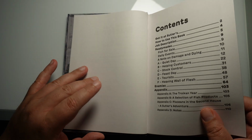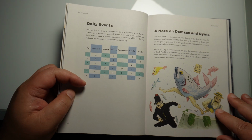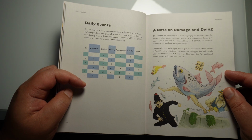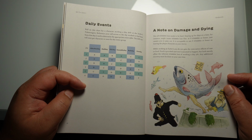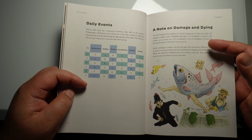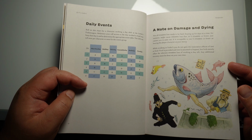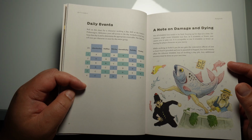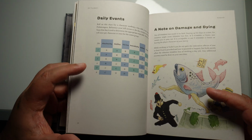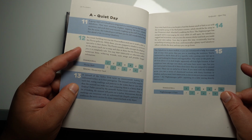And honestly, the paper in this book is really nice to write on, so I'm likely going to just fill this book with notes and little bits of notes here and there. There is a note here on damage and dying, which is to say that if you die at work, you probably aren't dead, you're just out of commission. And also that healing and restoration from sleep and food don't work at work. So the intention of this is to be very much more one shot, one session, episodic adventure.